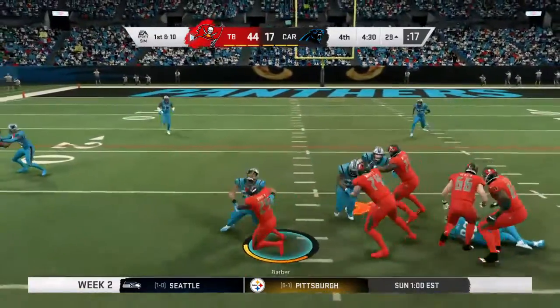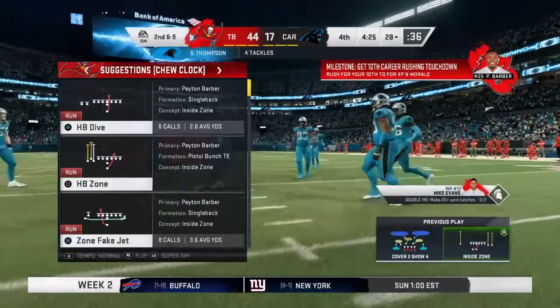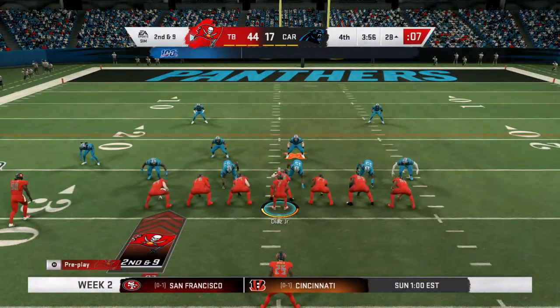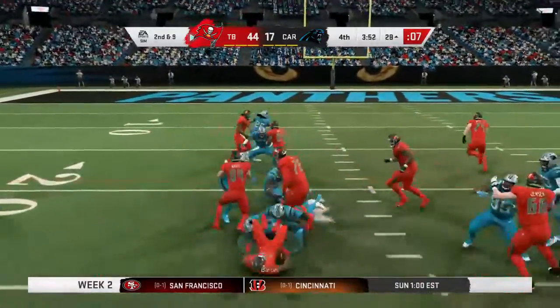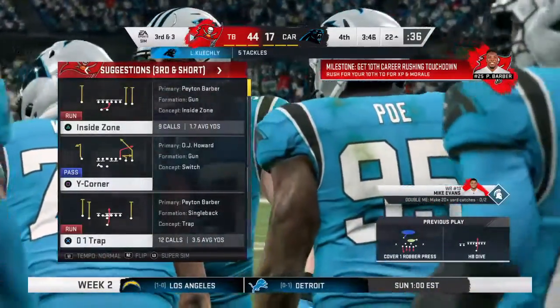Barber on 1st and 10. Shaq Thompson on the tackle that time. They tried a quick hitter inside, but that one was swallowed up because what they're hoping is that those big defensive linemen will take the bait and move laterally and open up a crease that they can run through. Didn't happen on that play. Give him 6 yards on the carry. It's going to be 3rd and 3 now.